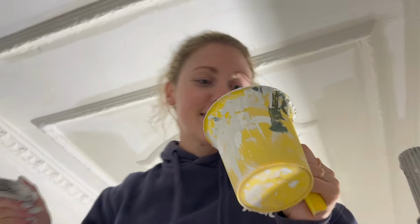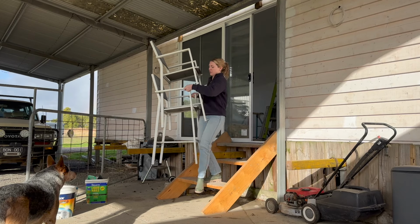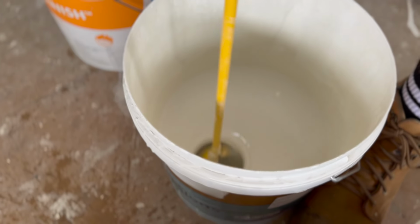This sucks. Like, it'll be interesting to see what it's like out here.